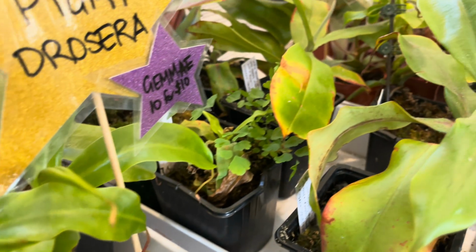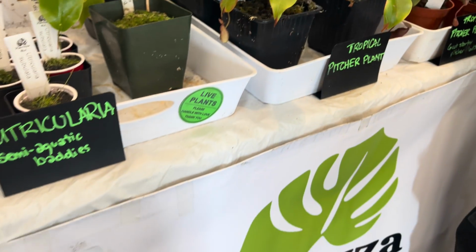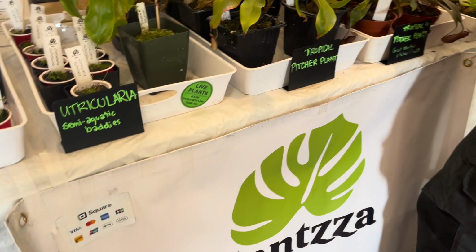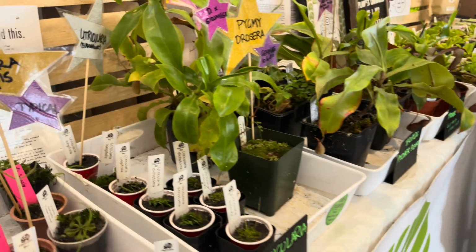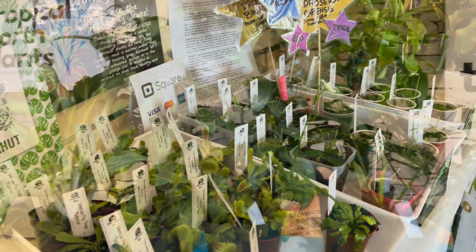The sprayer thing, I think it's a... And that's an overview of KabZza Hut. It will boost the humidity while you're spraying it, right? So for that 30 seconds that you're spraying it, yes, you're boosting it.